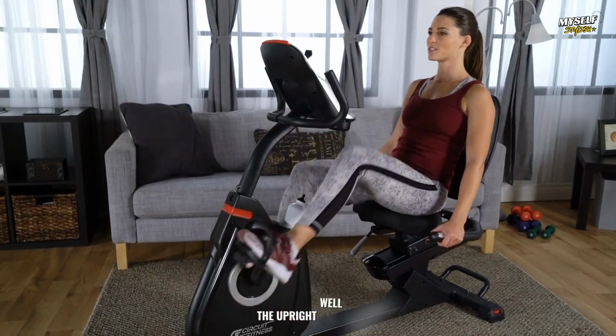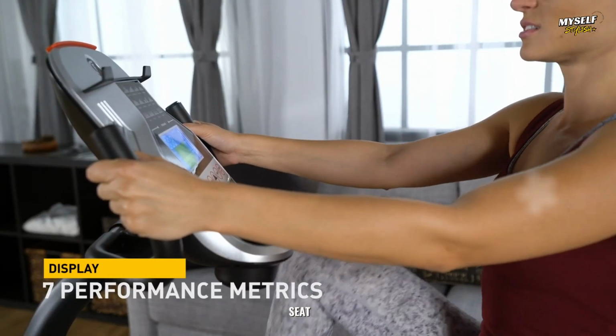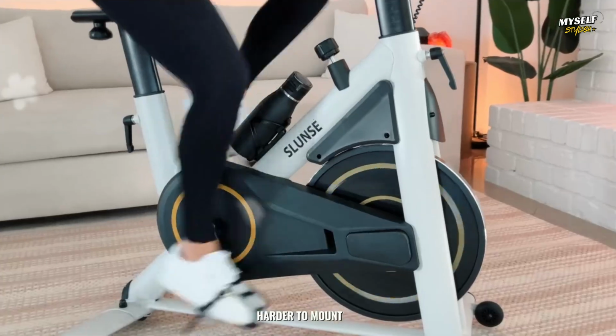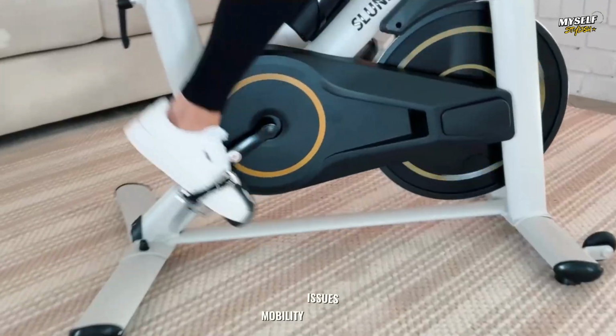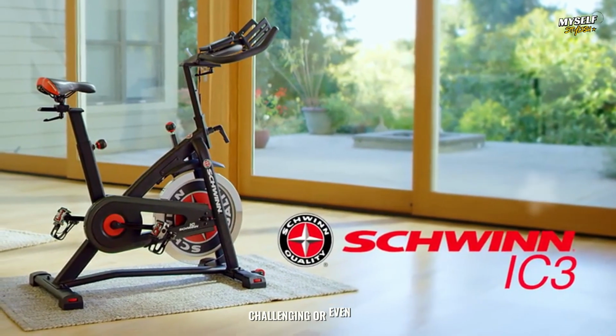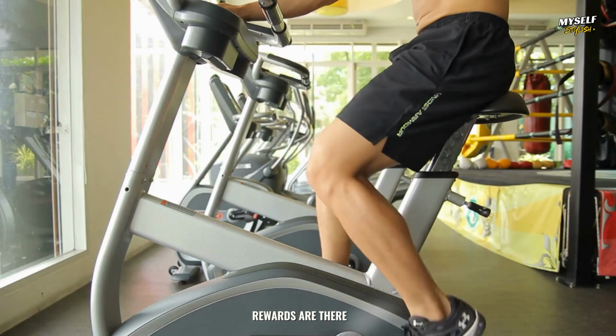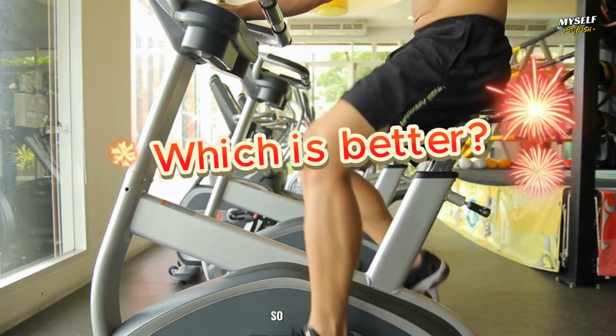The upright? Well, anyone who's suffered with that tiny seat knows the struggle. Ouch. Less back support, harder to mount, and if you have balance or mobility issues, it can be challenging or even unsafe. But it feels more real, and if you're okay with a bit of discomfort, rewards are there for the taking. So, which is better?